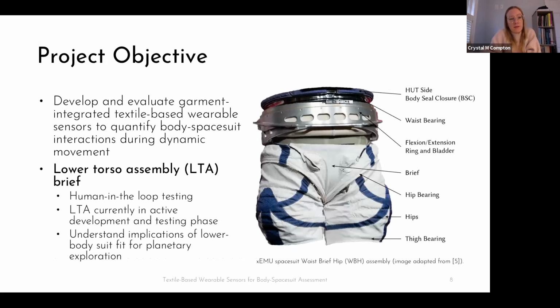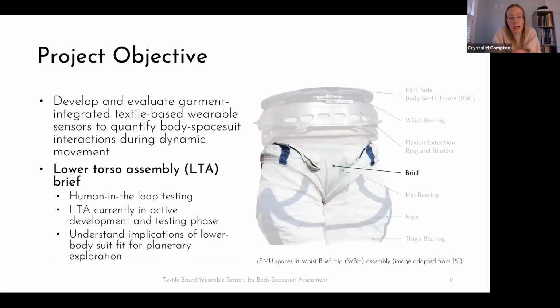So the project objective here is to develop and evaluate garment-integrated textile-based wearable sensors to quantify body-spacesuit interactions during dynamic EVA-like movements. I am focusing for this project, as an initial proof of concept, on the lower torso assembly brief suit component, which is highlighted here. This is going to be used for human-in-the-loop testing, and it's used with this suit component as the LTA is currently in an active development and testing phase. It'll be really useful to understand implications of lower body suit fit for planetary exploration.